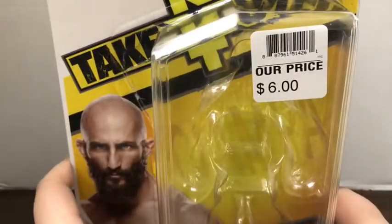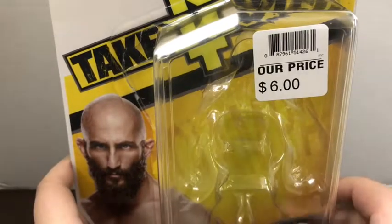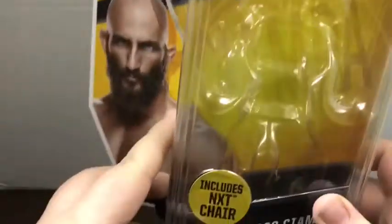They retailed at $13 a piece, which was crazy. That was kind of ridiculous, I thought, because you get an accessory and a baseball card style card, but it's WWE, so, really? But we're here now. Got a good price on these.